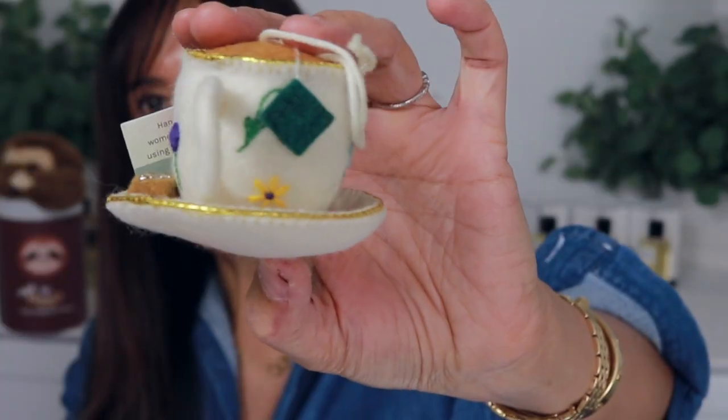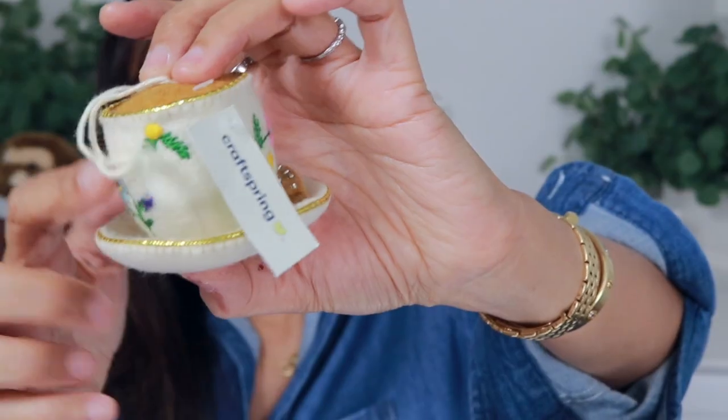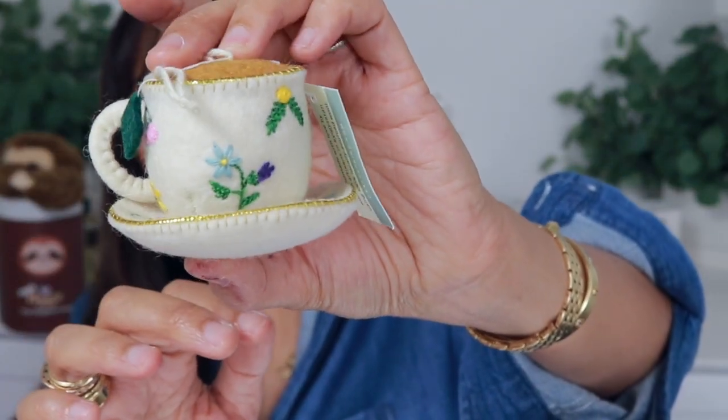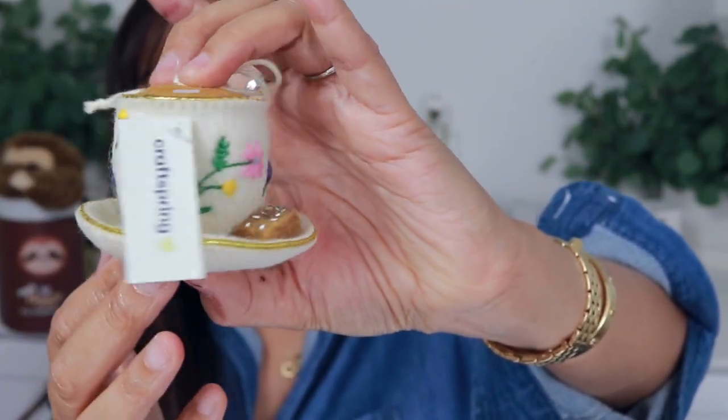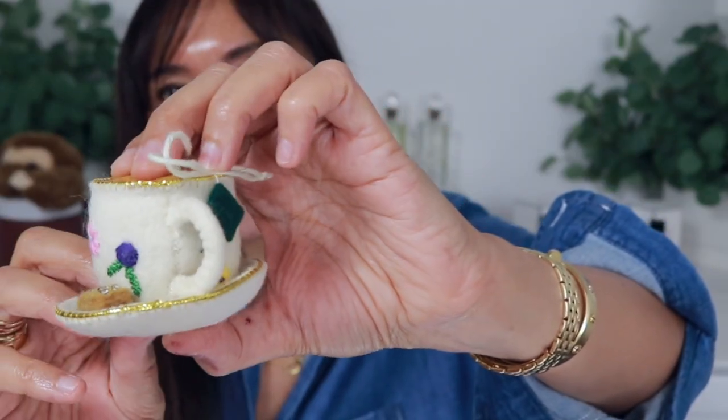So I saw this and I was wondering, what is this? And it comes in this little bag. It's so cute though. It's a little ornament, a crafted ornament, like a little teacup with a tea bag and then a biscuit there. I actually know quite a few people who would like this, and I think this would be great to put on the gift wrapping with the bow. I really appreciate things like that.